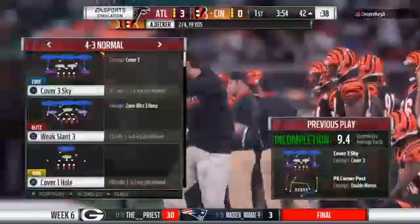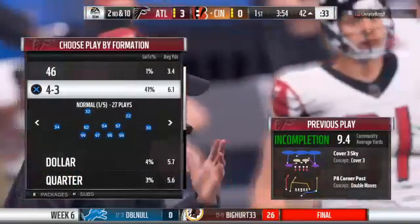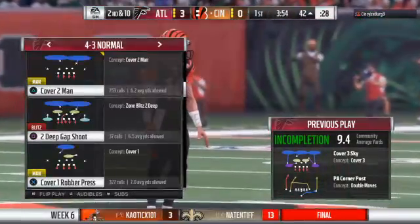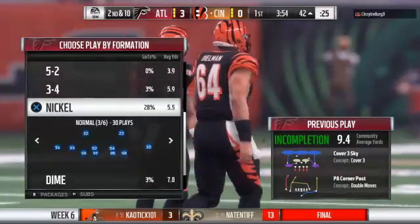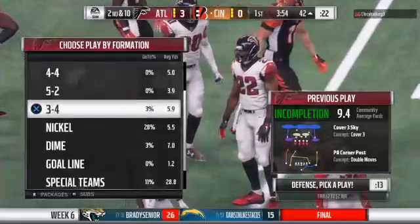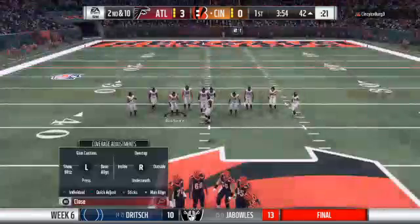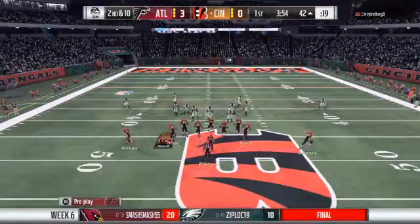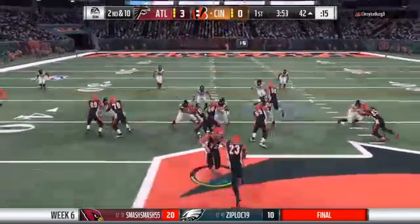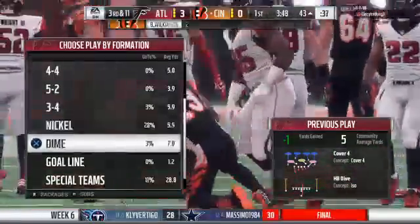And incomplete there, almost picked off. That's one you maybe expect your roaming free safety to come up with, but it's second down. Offense looking to avoid a 3rd and long. It's 2nd and 10. Now a handoff here to his running back. They'll lose a yard, and it brings up 3rd.